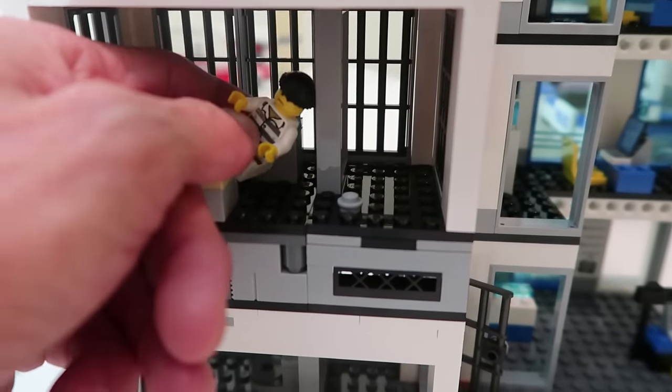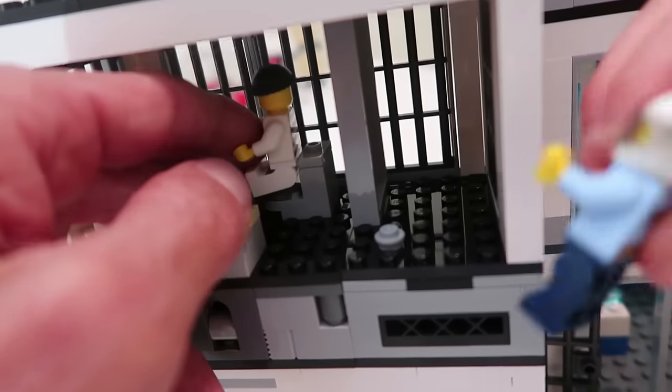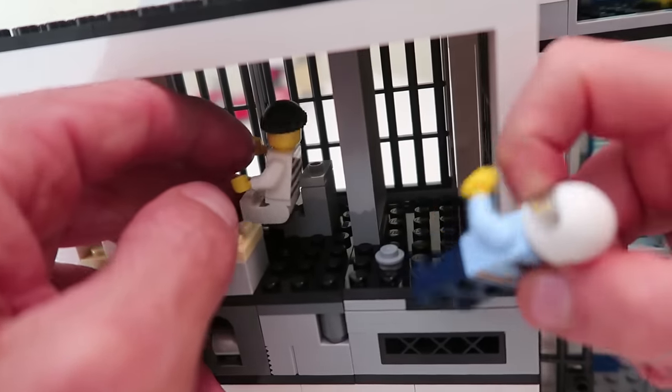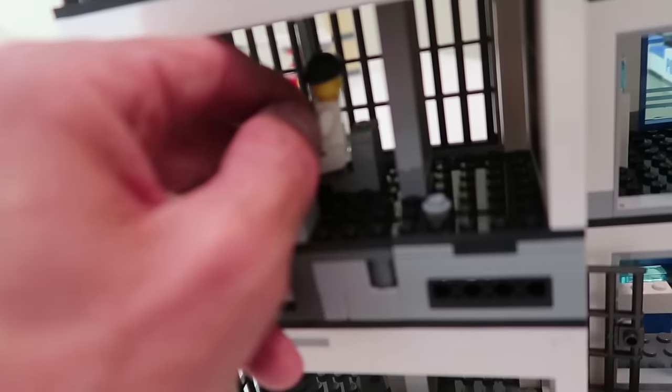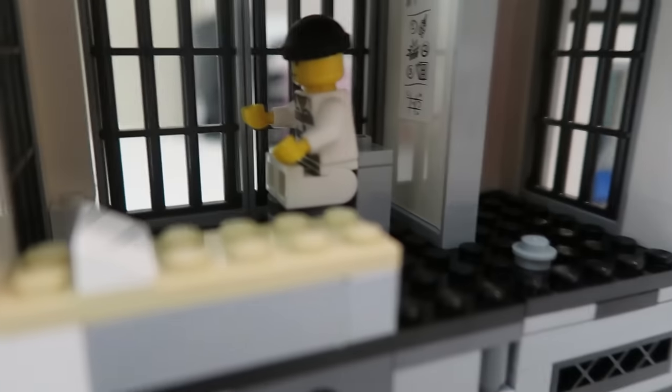You have to get kicked in the face. Oh, hold on. That's mean. All right, well, I'm going to use the bathroom, okay? Bye. Okay, bye. Hey, you get back in jail right this instant. Okay. All right, there we go. Now, you stay in jail.